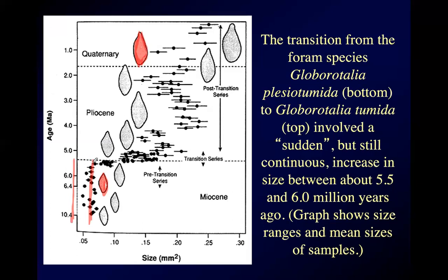Between about 5.5 and 5 million years ago, the species does a zigzag. And then after about 5 million years ago, it still zigs and zags a little bit, but we have what's considered a new species called Globorotalia tumida. So the idea is that this is an example of punctuated equilibrium. There's only about 500,000 years where you get this major episode of change. For about 5 million years, we have Globorotalia plesiotumida, which doesn't really change very much. After about 5 million years, we have Globorotalia tumida, which does change a bit and zigzag, but not enough that we call it separate species.